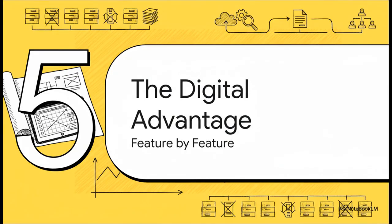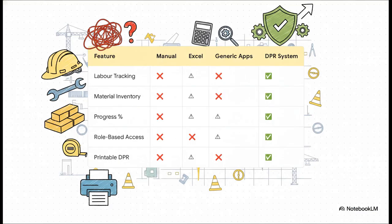All right, so we've seen a bunch of the features, but how does a system like this really stack up against the old ways of doing things? Let's put them head to head and find out. This comparison pretty much tells the whole story, doesn't it? When you look at the really critical stuff for construction, like tracking your labor and materials, the old manual and Excel ways are just full of potential errors. And even those generic project management apps, they often just don't have these specific features built in.